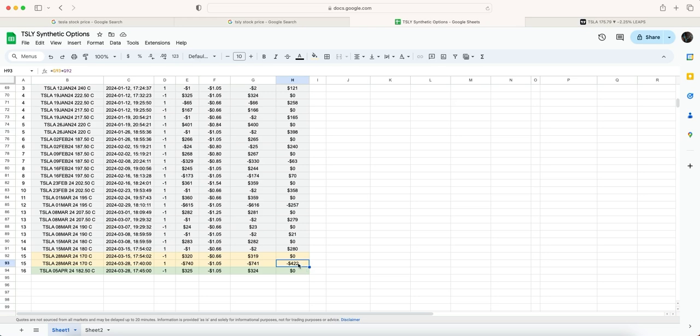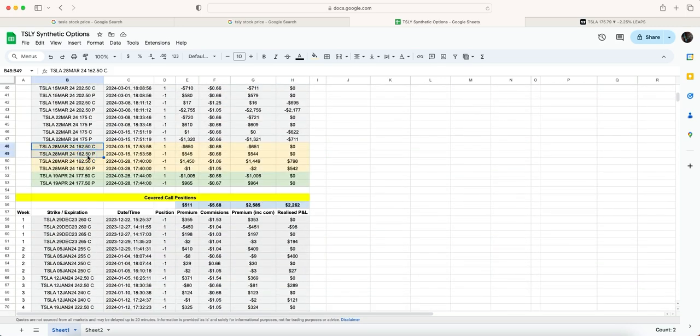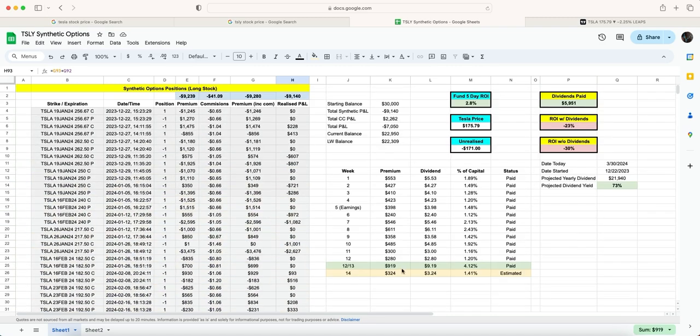Sorry, a $422 loss. However, because I had the 162 synthetic and obviously closed that synthetic out, I've managed to capture $1,300 in terms of synthetic premium gains. So if we net that out with the 442, that's where I get the $919, which was a 4.12% return across 2 weeks on my portfolio.